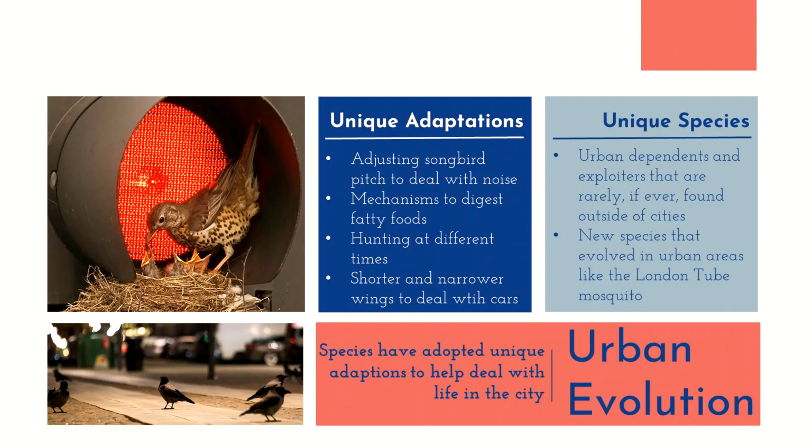Urban areas are also drivers of evolution, and some species have adapted pretty quickly to the uniqueness of cities. There are plenty of examples of directional selection for certain traits that increase the chance of survival in urban areas. For instance, some songbirds have adjusted to the noise of the city by singing at a higher pitch than their cousins in less developed settings.